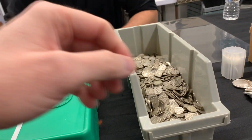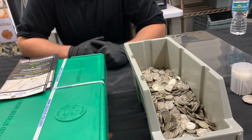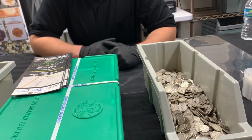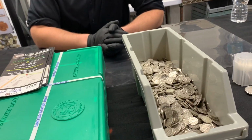And just for all levels of investors, Junk 90 is anything pre-1965. So you're talking about your half dollars, your quarters, your dimes. That stuff is called junk silver, constitutional silver, 90% silver, whatever you want to call it. That's what he's talking about right here. Brian is referring to that.